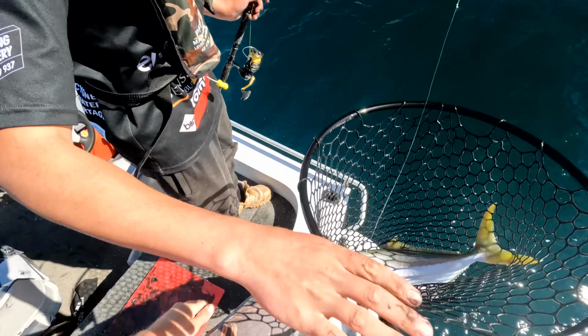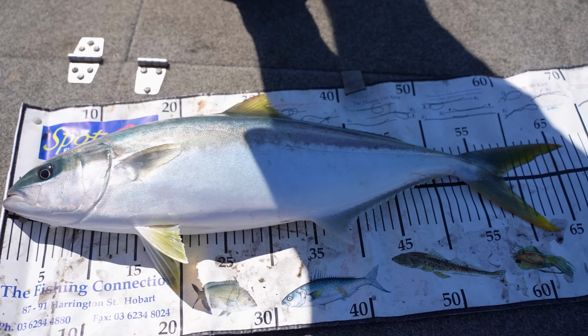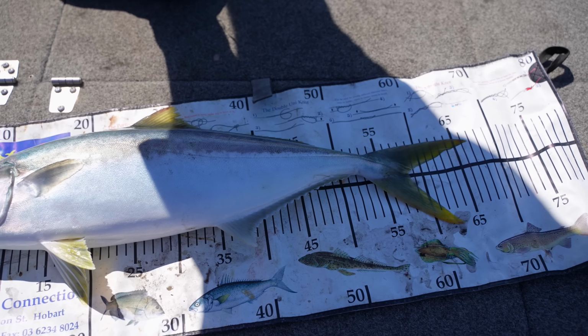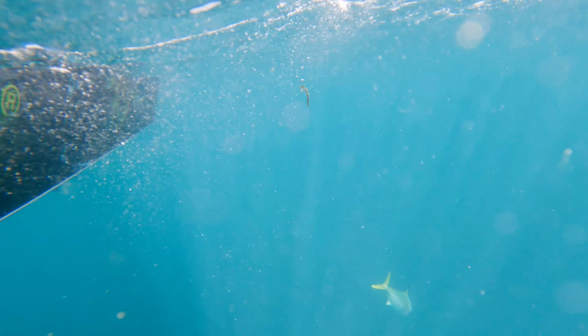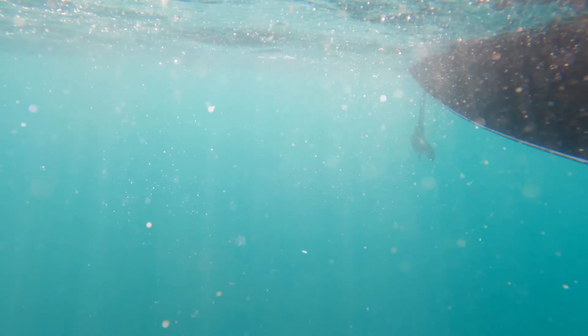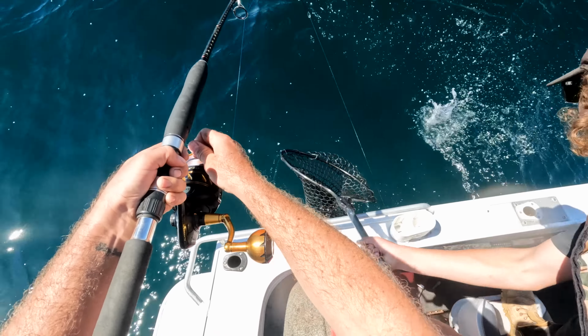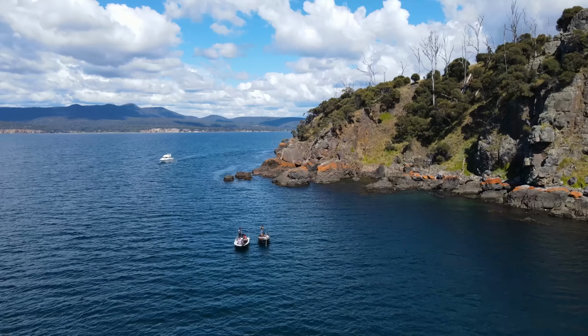Most kingfish caught in Tassie are known as rat kingfish. They're juveniles, but they're still incredibly fun to catch, still fight very hard pound for pound, and make for an incredible meal. They're elusive and frustrating, but incredibly exhilarating when you know that they're nearby. Stay tuned because we're sharing just how we managed to secure a beautiful set of models for the dinner table.